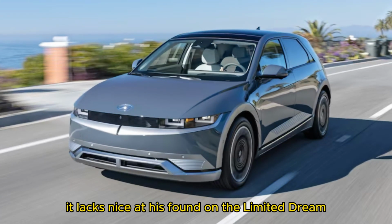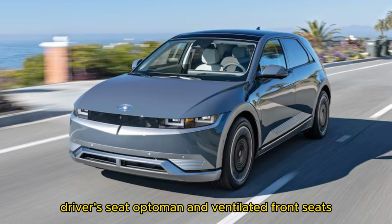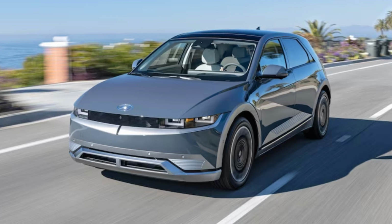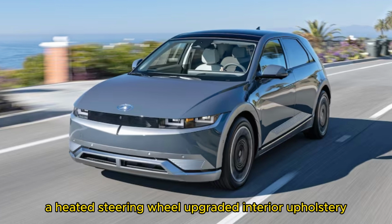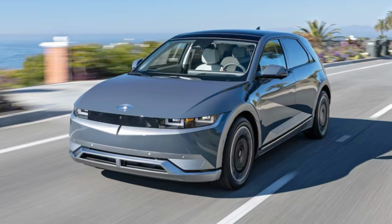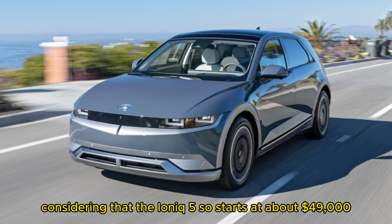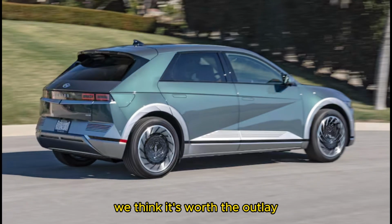It lacks niceties found on the Limited trim, such as a panoramic glass roof, driver's seat ottoman, and ventilated front seats. However, it has color-adjustable ambient lighting, a heated steering wheel, upgraded interior upholstery, and other benefits over the entry-level SE trim. Considering that the Ioniq 5 SEL starts at about $49,000, about $2,000 more than the SE, we think it's worth the outlay.